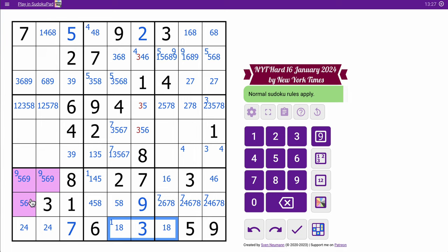Oh, wait a minute. Okay, this can't be 2. These can't be 2 or 7. Okay, so 2 or 7 have to be in 2 of these cells. Let's see, 3 means this can't be 3, so it is 5. This is not 3 or 5. That turns into a 6.